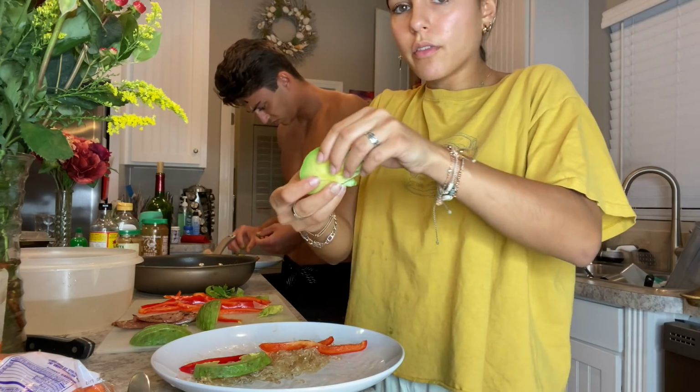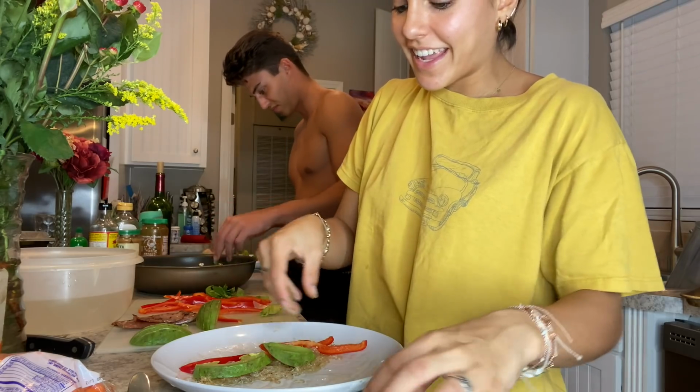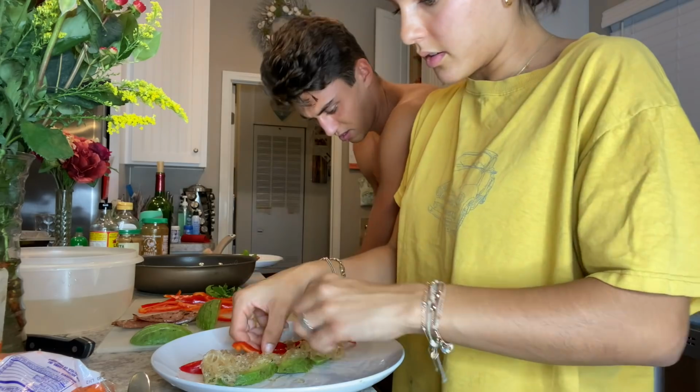These are perfect avocado slices. Forget about it. I can't believe how windy it is outside. I know. Literally.